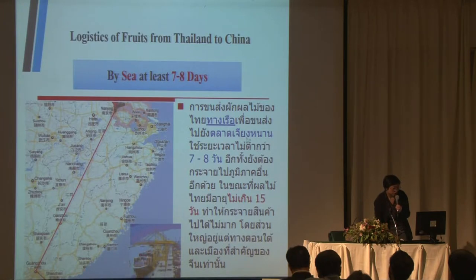It's quite a long time, because if you need to spend a week during transportation, and then again you need some more days for shelf life. That means your fruit should have a storage life of more than 2 weeks, you know. So in this case, we still need to control or find something to extend the storage life.